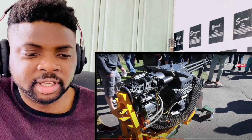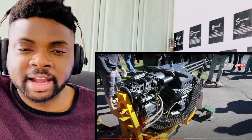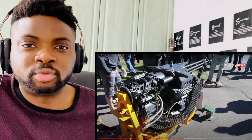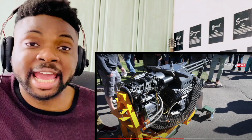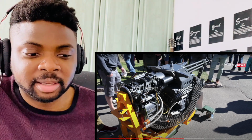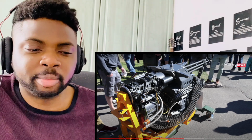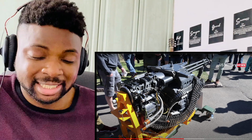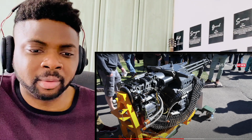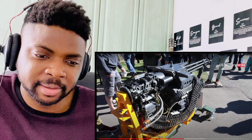I wonder if this variant is as effective in terms of its rounds per minute as the A version, because I imagine, just to save weight for it to be put on an aircraft, they're going to probably try and trim it down by a lot, because it's still a very bulky weapon. So I wonder if it can still fire off, I think it was 6,600 rounds per minute.